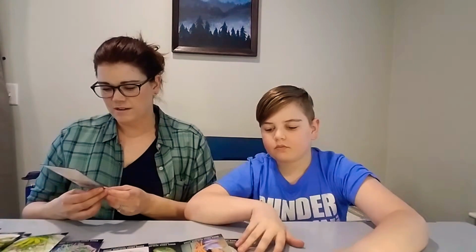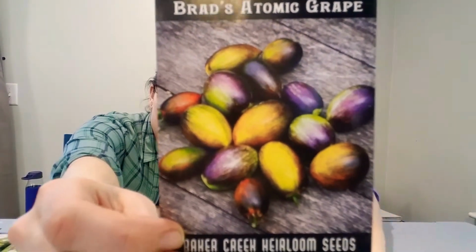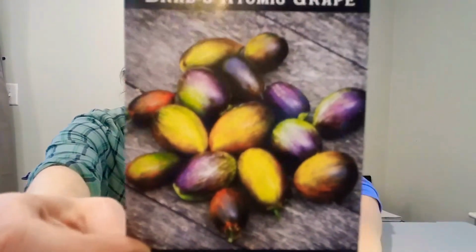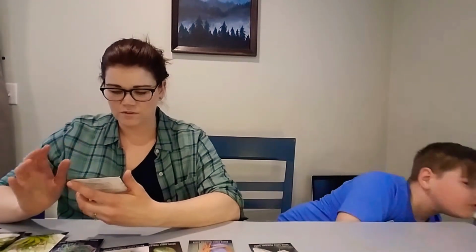All right, this is another one that I'm nervous about, but it looks really, really cool. It's Brad's Atomic Grape. I don't know if you can see it, if it's going to just continue to try to zoom in on me and Malachi, but they're purple and striped and yellow and red and just green. They look gorgeous.